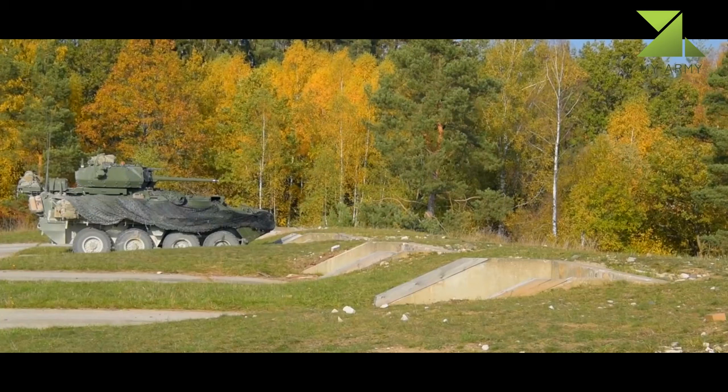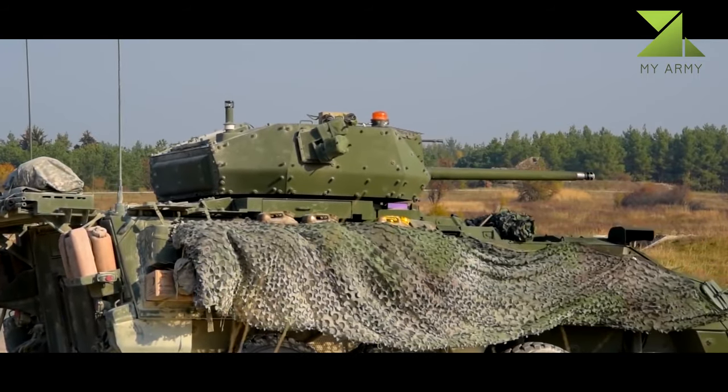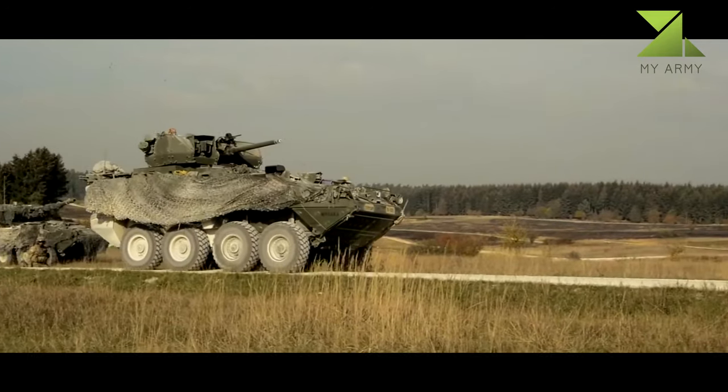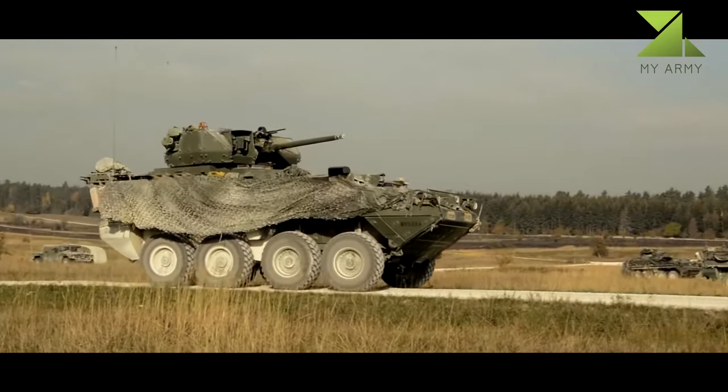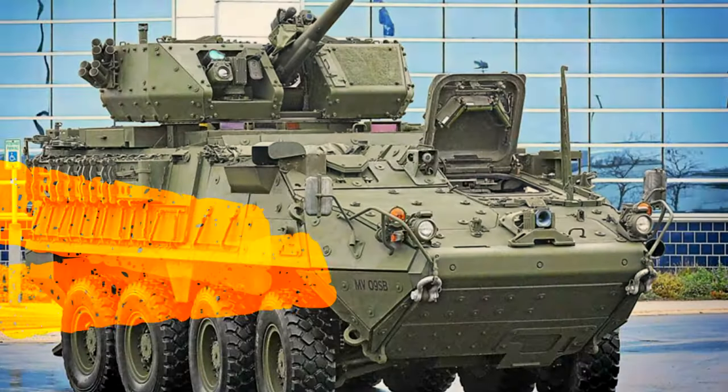This APC is fitted with a battlefield information management system. It links up with other similarly equipped vehicles and command posts. It displays position information of friendly vehicles. These APCs operate in rapid deployment Stryker brigade combat teams.